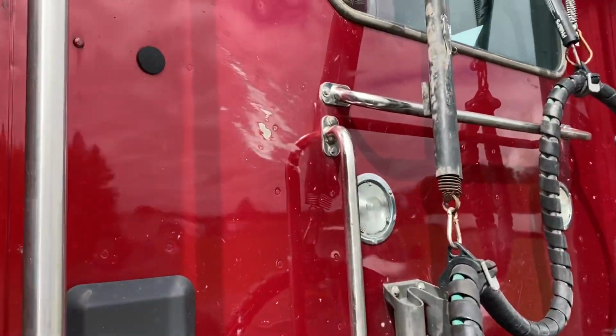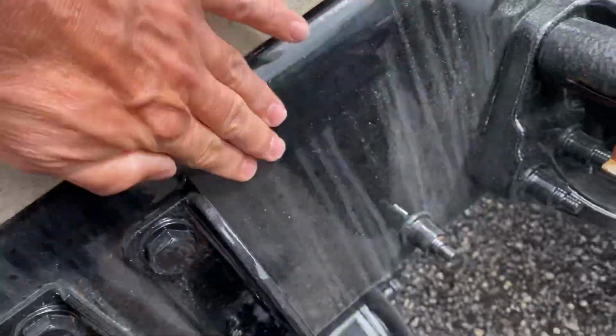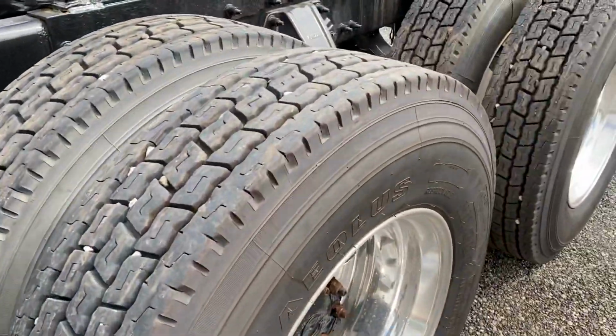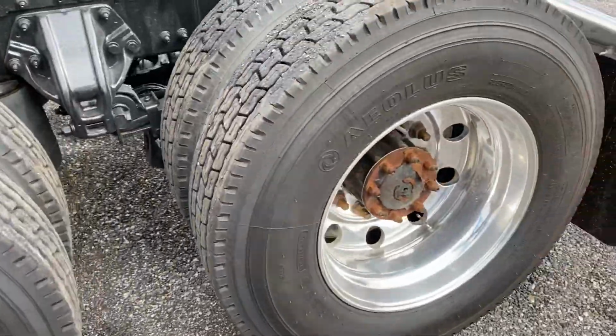Body damage, we've touched up everything that seemed reasonable to do. There is some scuffing on the back of the cab, nothing too major. We've sandblasted and painted the frame. You can see here that we've got a good thick coating of polyurethane paint. Aeolus drive tires, I'm going to say they're at about 70-80% tread. Like I said, polished aluminum wheels here as well.